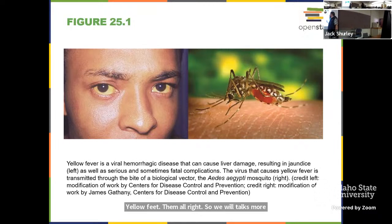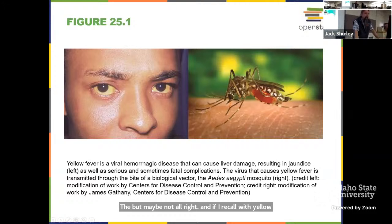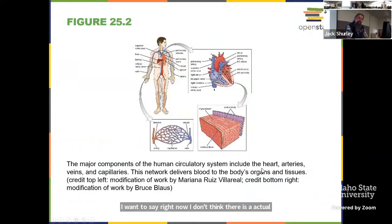It kind of depends on circumstances. It can be very serious and possibly fatal, but maybe not. And if I recall with yellow fever, I don't think there is an actual specific treatment for that. So that's a big problem. Here we can see a quick rundown of the circulatory system: heart, arteries, veins, and capillaries. Moving down into the tissues, the capillary bed, we've got arterial and venous flow as the two come in and merge within these capillaries, where gas exchange is happening.